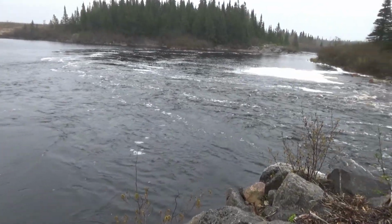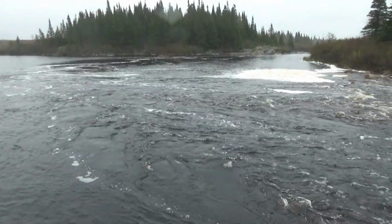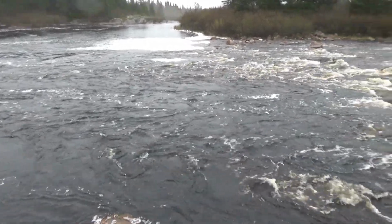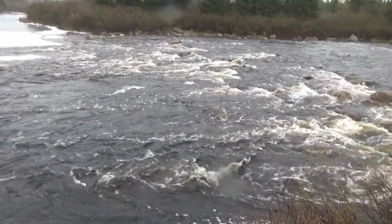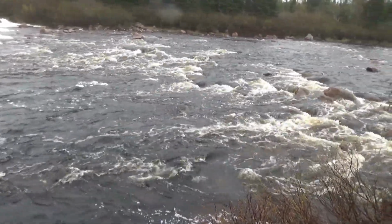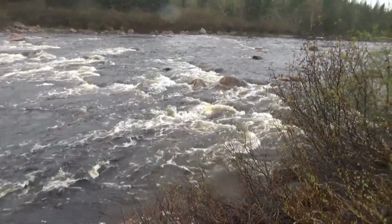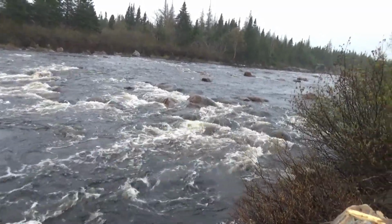And I can hear the falls rushing off to the right here. And folks, I'm not sure, but I think this is the waterfall. I wouldn't call it a waterfall, but that's what we got. And this is as far as I can see upstream.